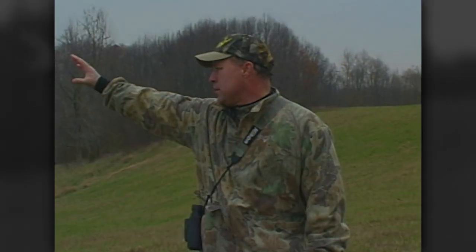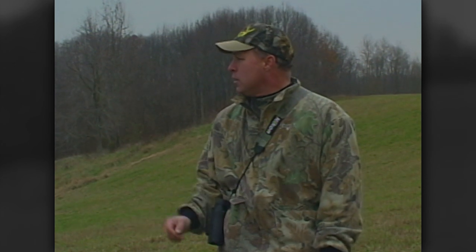These are oak ridges here, mostly white oak. That's the number one food for the white-tailed deer in our area. It's high in protein, about 21% protein, but they produce every other year. So the years they produce, you need to know they're producing and hunt those white oak ridges.